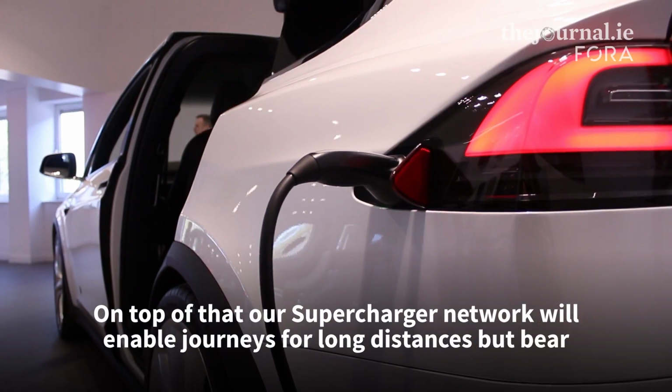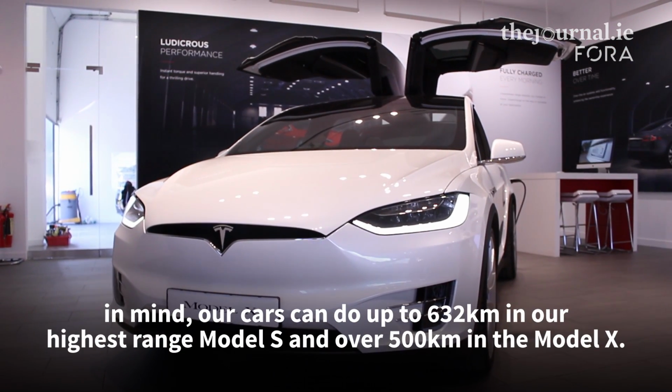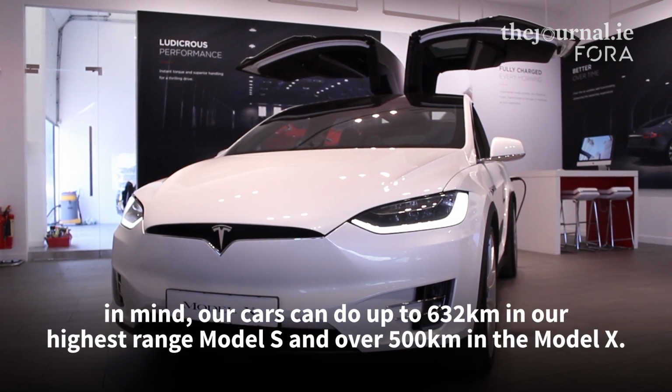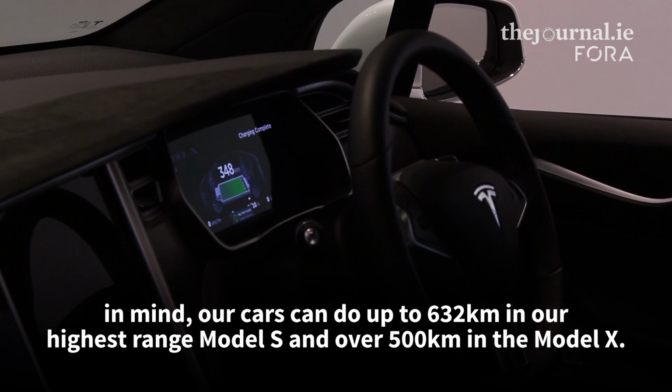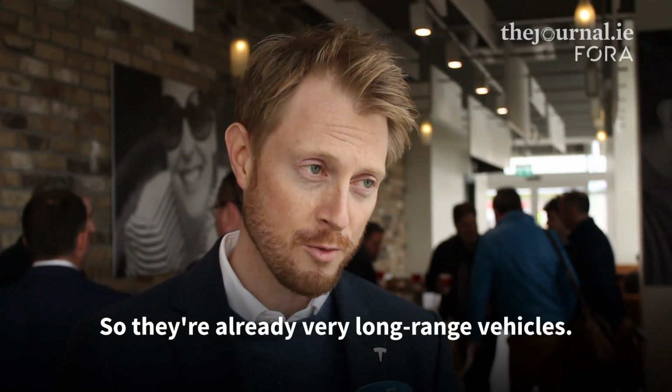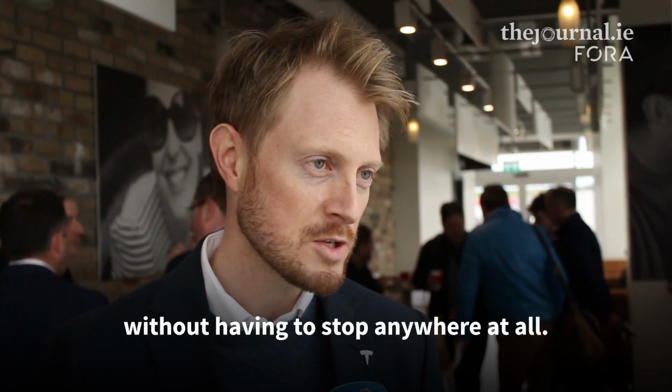On top of that, our supercharger network will enable journeys for long distances. But bear in mind, our cars can do up to 632 kilometers in our highest range Model S and over 500 kilometers in the Model X. So they're already very long range vehicles. So with a full charge from home, you'll be able to do the majority of your driving without having to stop anywhere at all.